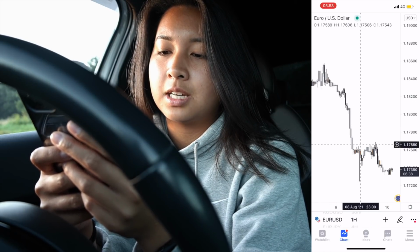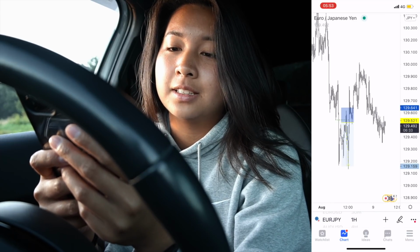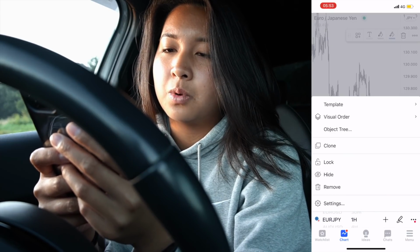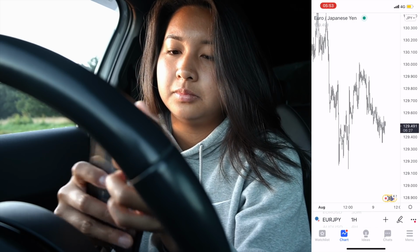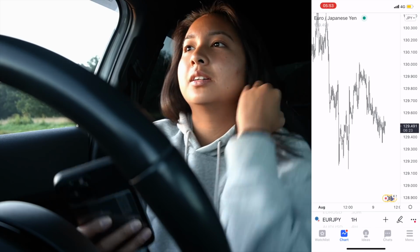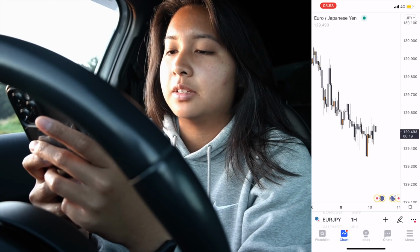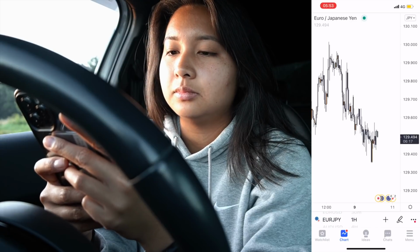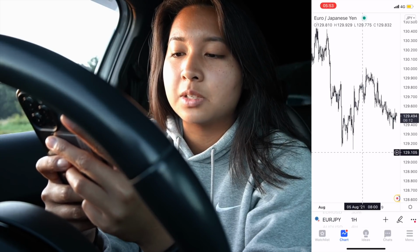Any formations in this area, again, looks like a big bit of mess right now. Euro yen, very much descending. Also, I don't know why this doesn't, let me hide this. We've had that same drawing for I don't even know how many times now. Every time I'm doing a forecast, it just pops up. Sometimes it doesn't sync. Yeah, we're getting descending nature here, so let's see what happens.